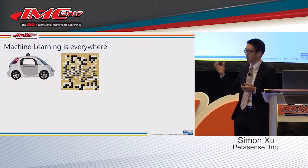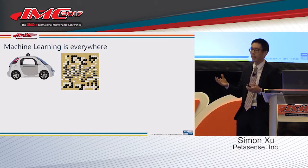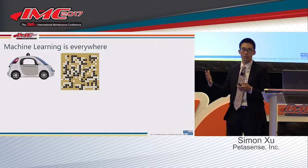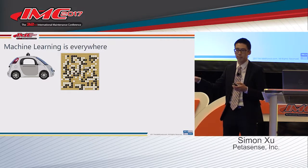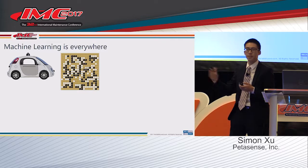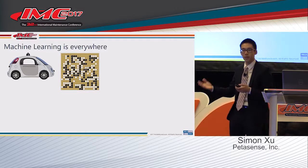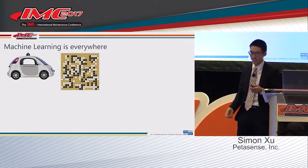You may or may not have heard about Google's Go playing algorithm. It's really good at playing this board game. It's interesting because only a couple of years ago, the best algorithm that was available, we're talking post-Deep Blue for chess era, couldn't even beat an average player, much less the grandmasters. But now we have an algorithm that can beat any person at this game, and that's just impressive.